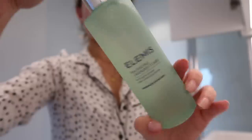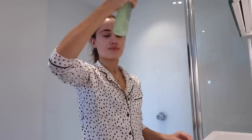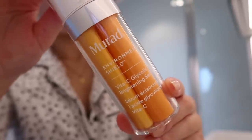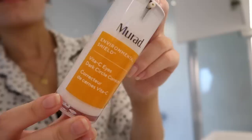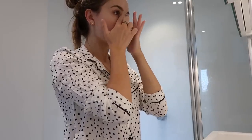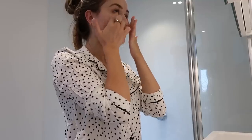I will then go ahead and spritz my Elemis toner all over my face. Next up is a new product that I've been using and absolutely loving. It's the Murad Vitamin C Serum. It does tingle a little bit when you first put it onto your face, but I really do feel like it gives you an amazing glow. I've also been using their under eye cream, and I've definitely noticed a difference with the darkness under my eyes, so I would really recommend it.